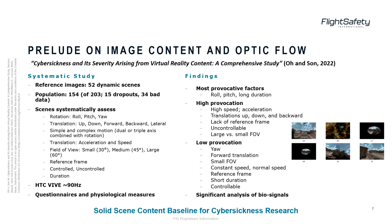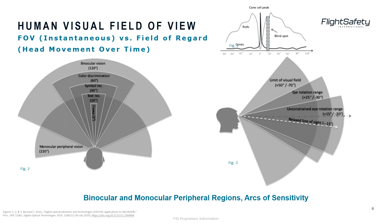And in terms of the study, I would comment that of the original study population, about 7% dropped out. That means that they experienced severe cybersickness and said, I can't go on, and they quit. The results were based on the 75% of the population that got through the entire study and did not include that 7%. Okay, so on to the main part.